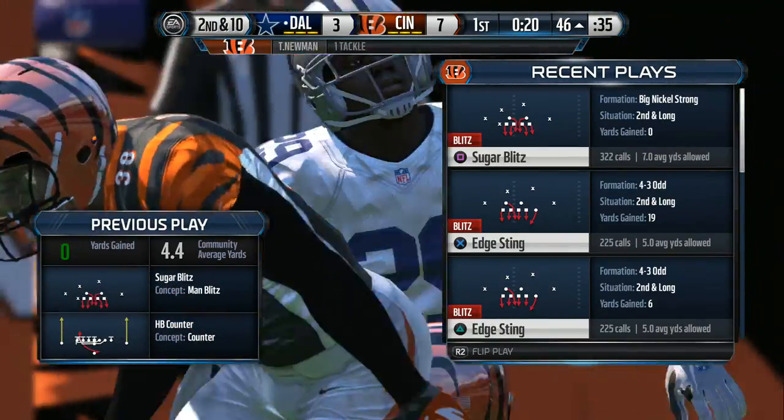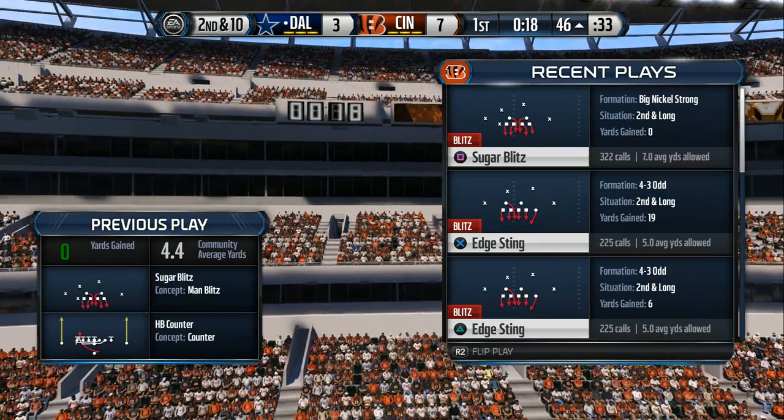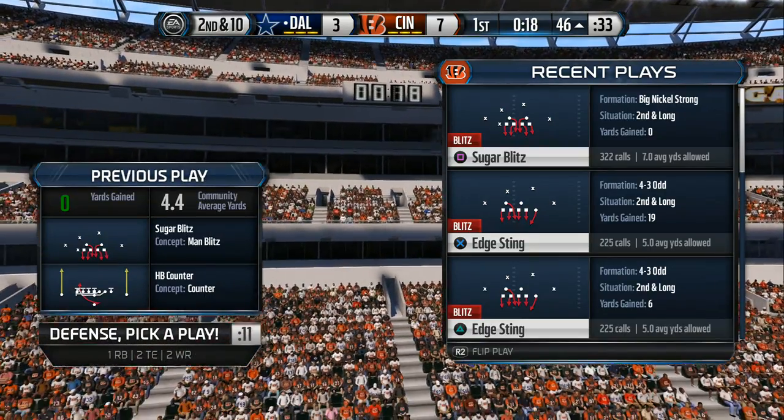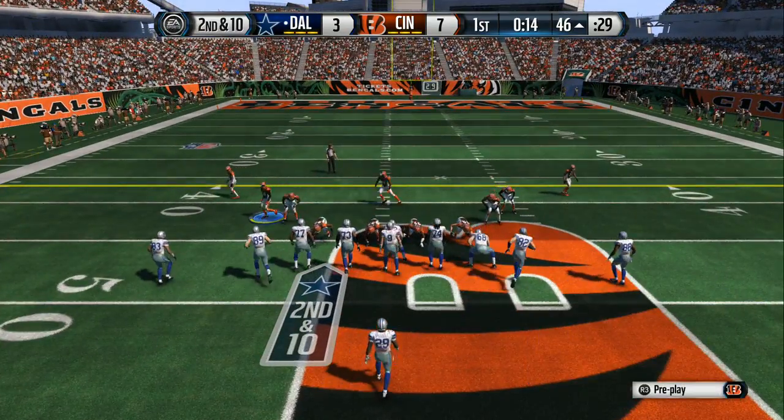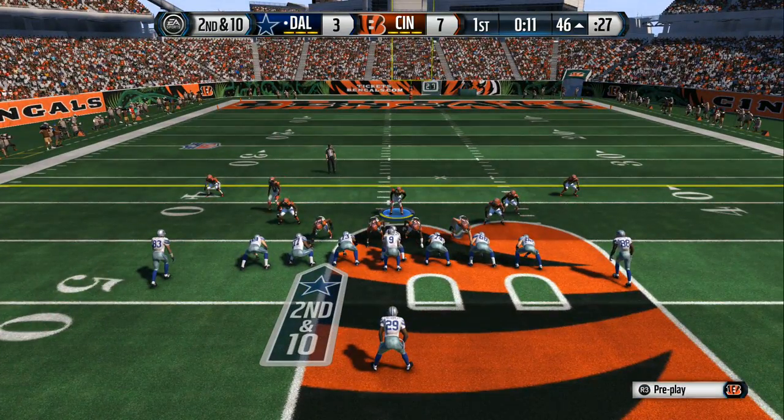When you run that football, they got some men up front. And that time, they stopped that run just for a short game, after being stuffed at the line of scrimmage. It's now second down and 10. It's a two tight end formation.